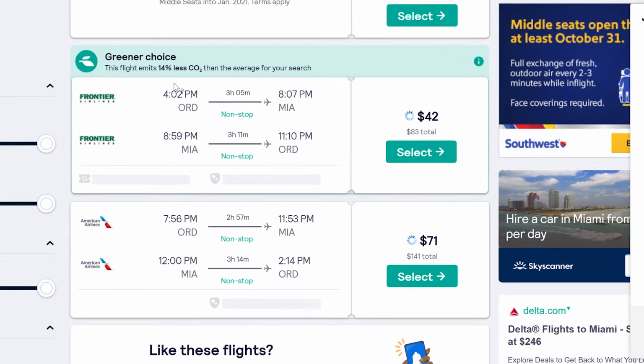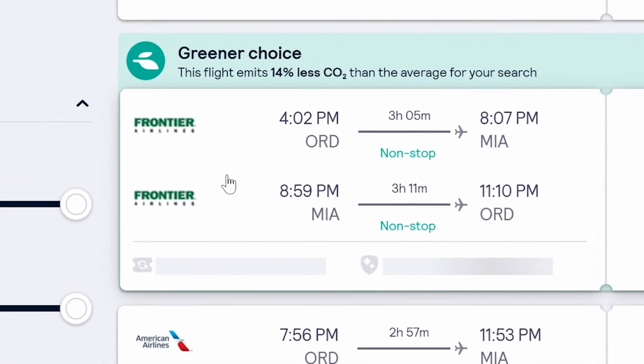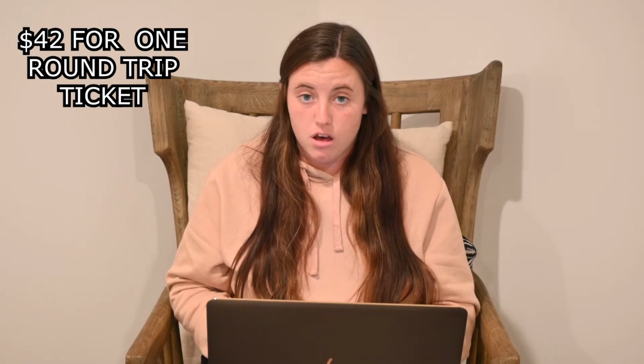Now, if you look right here at the airline that you're going to be flying on, it is called Frontier Airlines. Now that is another one of those airlines, kind of like Spirit Airlines, that are more on the budget side, and you usually have to pay extra for your baggage and everything. So sometimes it could be even cheaper to go with something bigger like American Airlines, but it's all preference. And notice how the prices are even cheaper than they were if you had your dates set in stone.